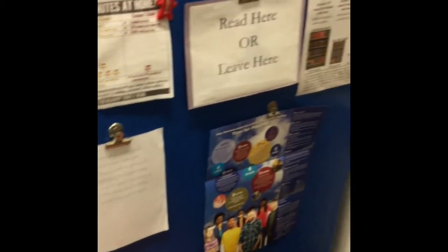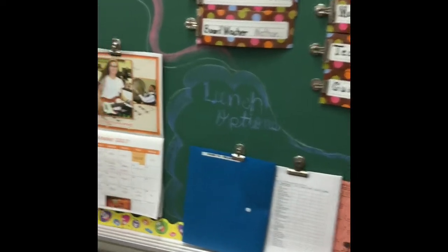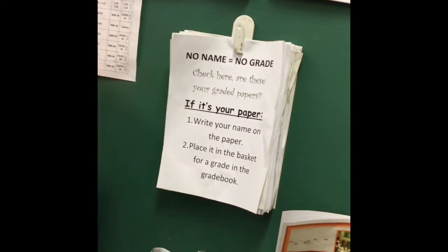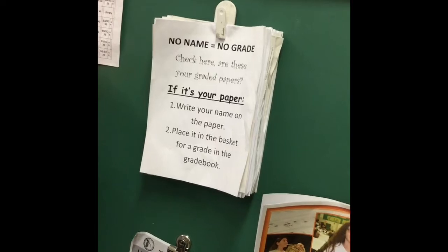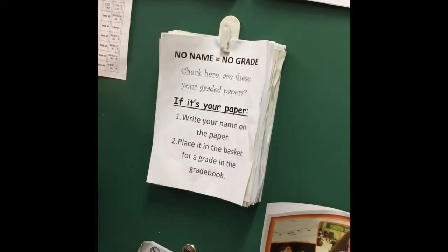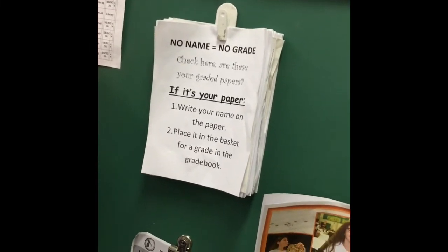So this is where my students will sit and use this corner just to read, or for partner work, or for group activities. So here is my little communication board where we write down important things or memos to go home to parents, school calendar, and all that good stuff. I'm sure every teacher has one of these no-name papers. So there's a stack of papers here, and if you're in my class, check the no-name pile because no name equals no grade.